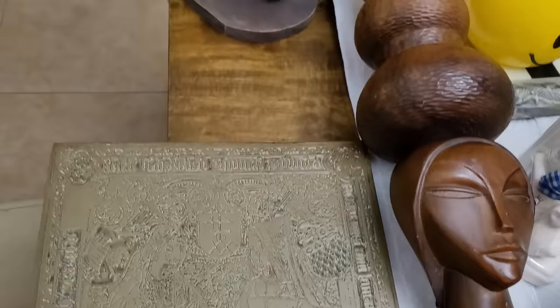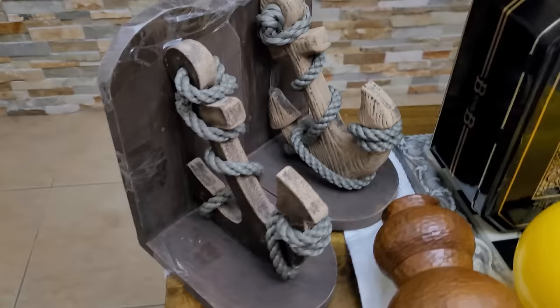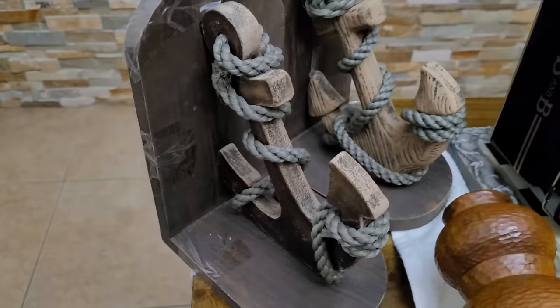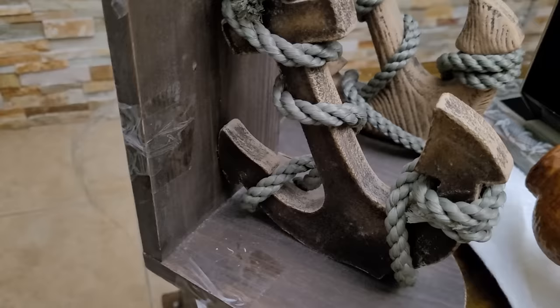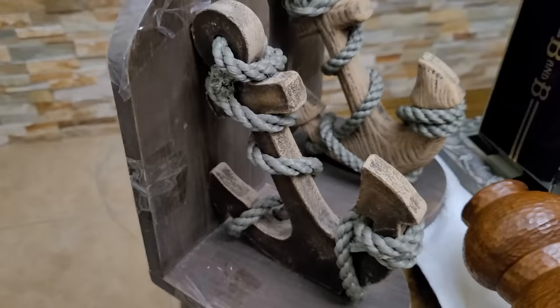Some of these pieces you didn't see me thrift. I had a little camera snafu right at the end there where I thought I was recording, and I actually wasn't. This is a pair of lovely nautical anchor bookends. I paid $6 a piece for these, and I am going to ask $45. The bases are wood. Actually, it's all wood and rope. Very vintage, very, very fun if you have nautical decor.